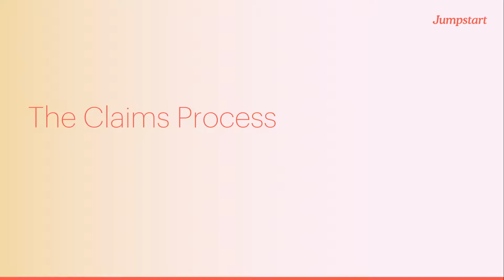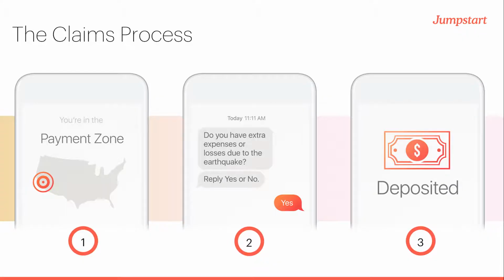Now, the next section of the webinar, how do people get paid after the earthquake? Right away, Jumpstart sends a text message to everybody who might possibly have felt the earthquake saying, we know you felt the earthquake, we will follow up with you within 24 hours. The data that we use to determine the payout zone is as of 24 hours after the earthquake. So as soon as 24 hours occurs, we know from our automated system exactly who's eligible and who's not for their payment. So we send another text message to all the people who are in the payout zone saying, you're eligible to receive your Jumpstart payment. Please reply yes to confirm you will have extra expenses as a result of this earthquake. And as soon as they reply yes, we authorize the payment that day.